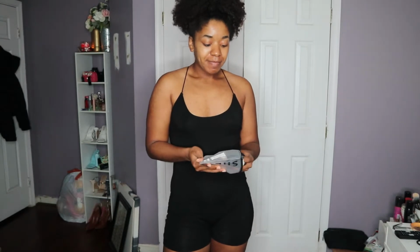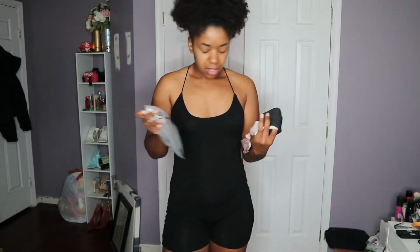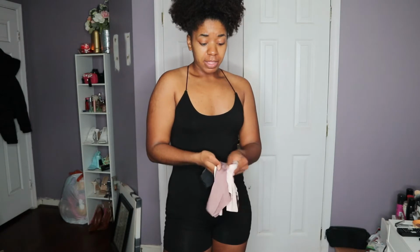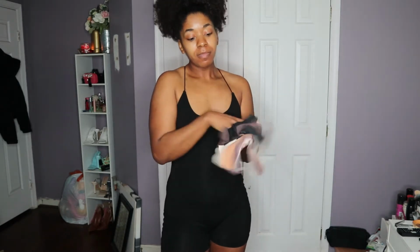So I also went ahead and picked up a pack of panties, and these are the seamless panties that they have. It doesn't have the name on it. First of all, these are very, very soft, and I'm very impressed. You get seven pairs of panties in a pack. So yeah, make sure you wash your panties when you get them.